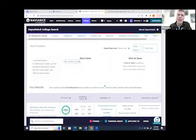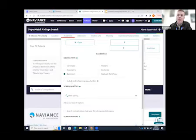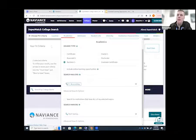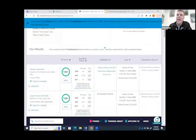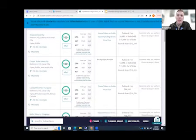Now I want to search it by a certain major. So if I go up to academics, click on bachelor's because I want a four-year degree, and I search accounting, I can now see every school in the state of Maryland that offers accounting as a major.